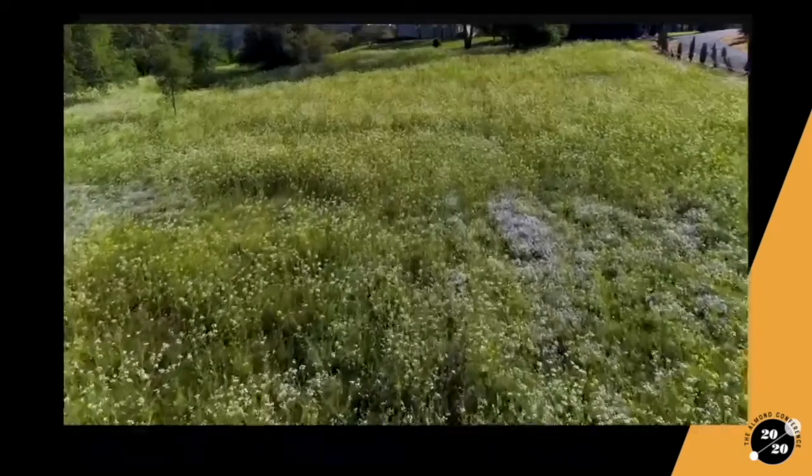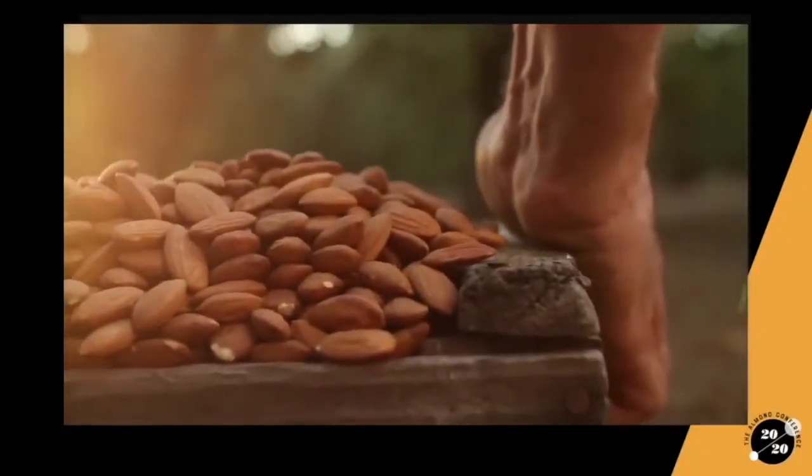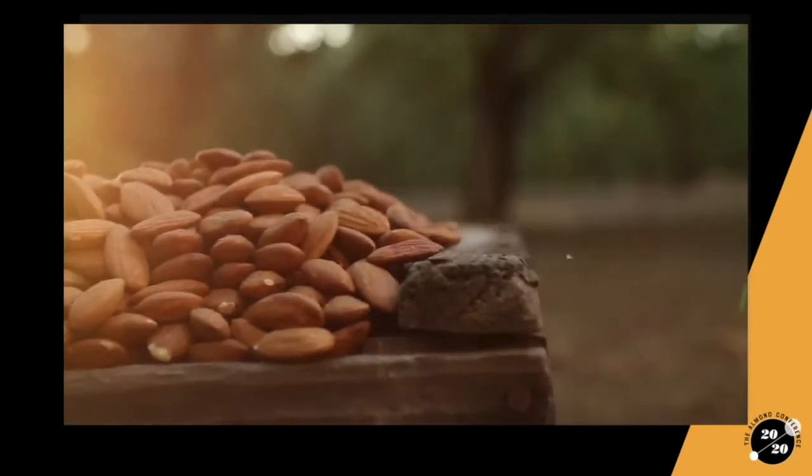We believe that putting forage back in the agricultural landscape is an important part of sustainability, and Seeds for Bees is a great way to integrate these benefits into almond growing practices.